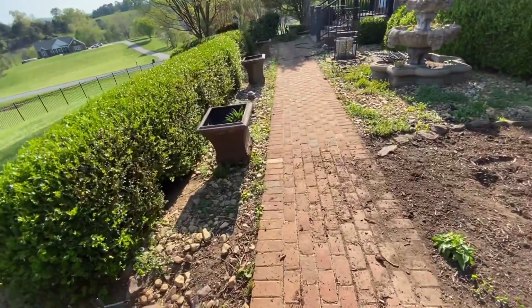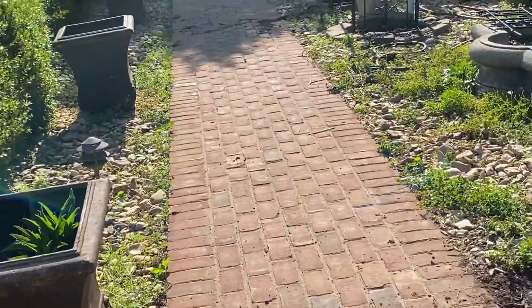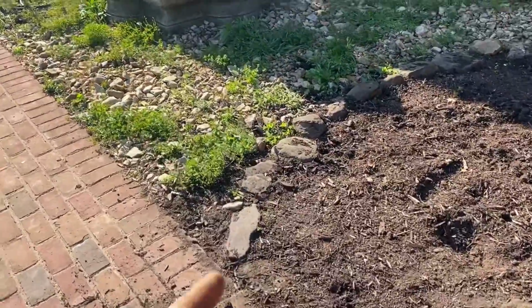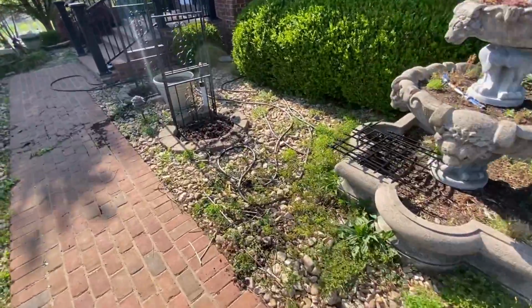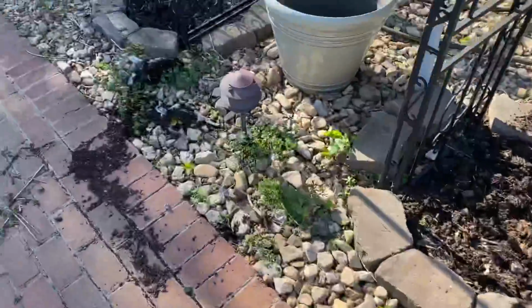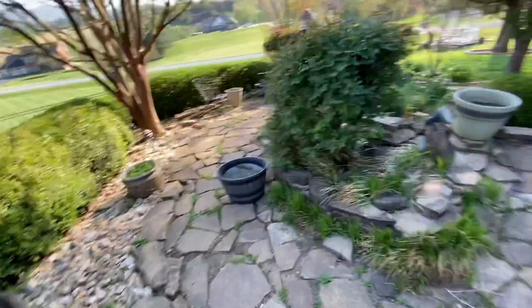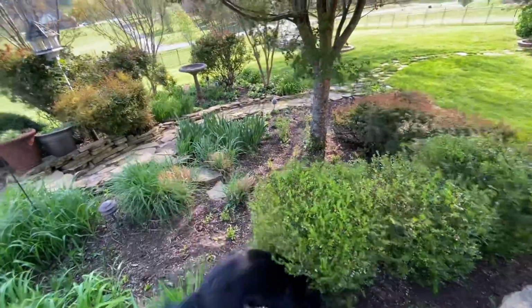All right, so here I am right now. I got this. So I'm gonna come pull the weeds. Get everything under control. All the sticks and everything. It's not too bad. Tree suckers everywhere.